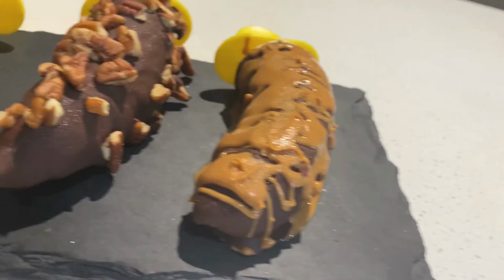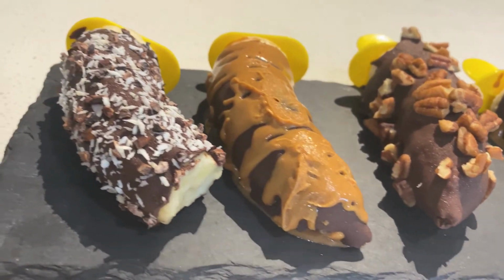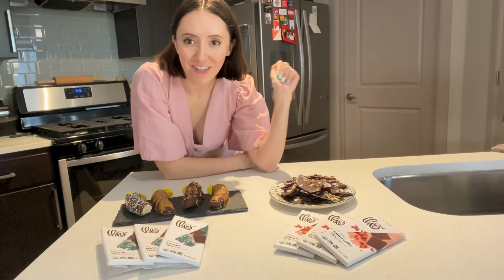You guys, I took a little bite and I was able to get a little bit of banana and the chocolate. I love the combination. Really good. Okay, you guys, so these are the two snacks.